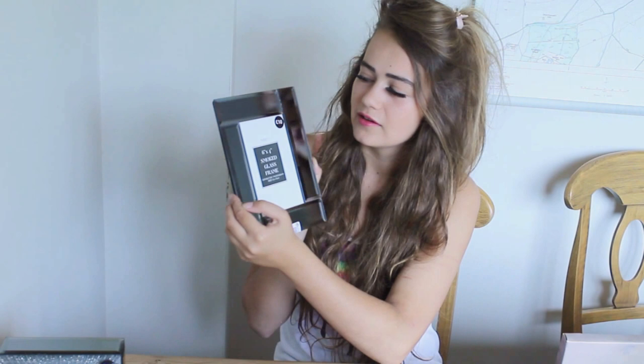And then I also got in Next a smoked glass frame. Basically a photo frame with mirrors around it, and it looks gorgeous, I think. But that's it. It's quite a bit, but I do have a whole caravan to fill after I put in my clothes and everything.